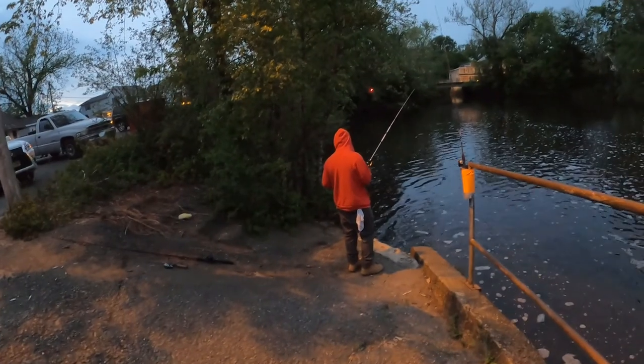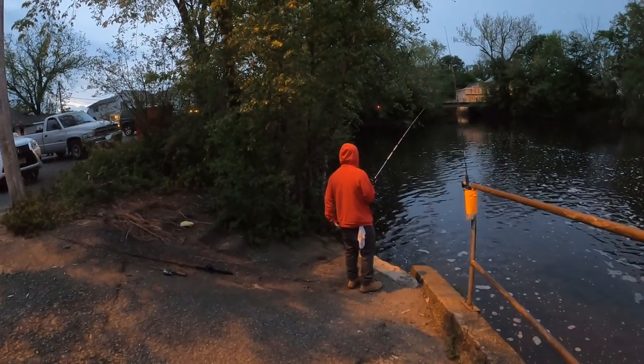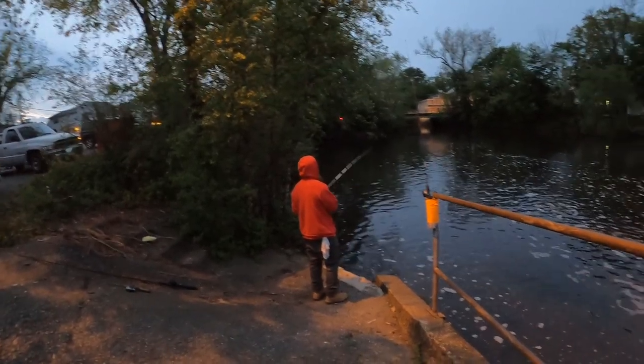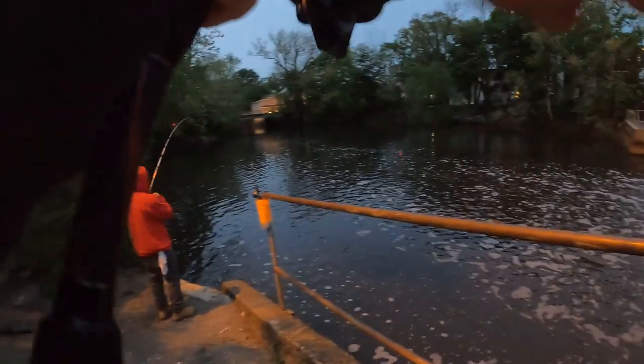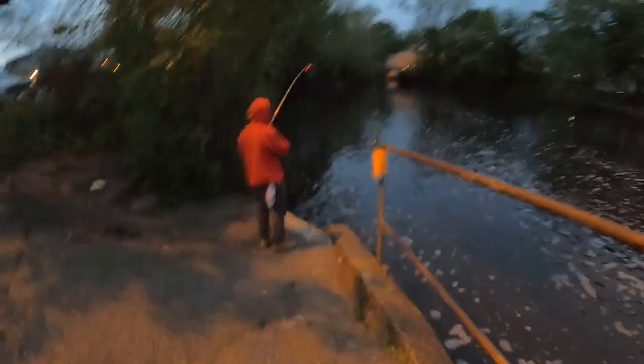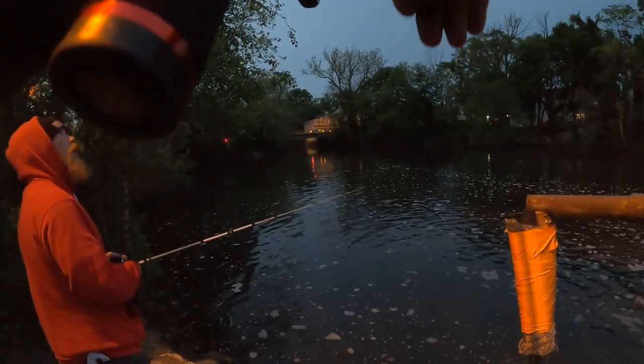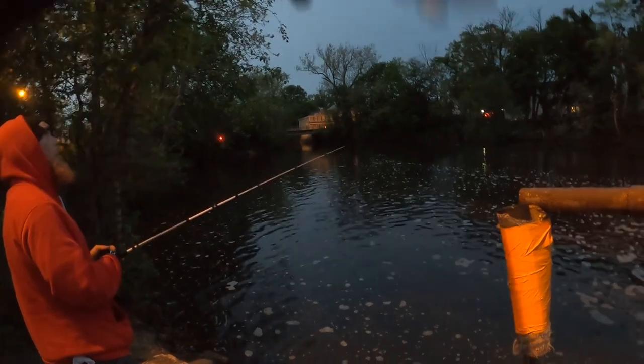All right, guys, I snagged up and broke off the corn rod. And we just seem to be getting a lot of hits on the night crawler. So I rigged the night crawler up on the rod that had the corn on it. See what happens. Night crawler's getting hit. Come on, hit.